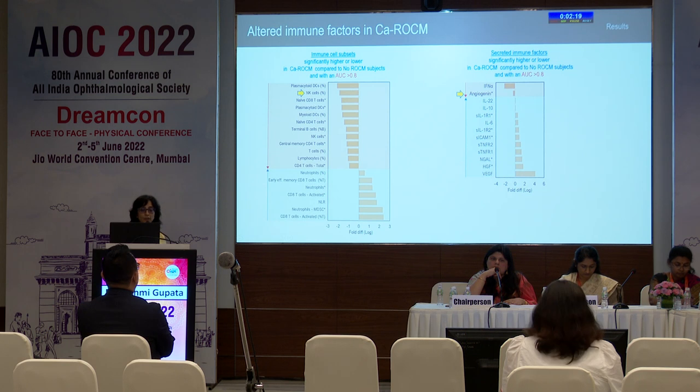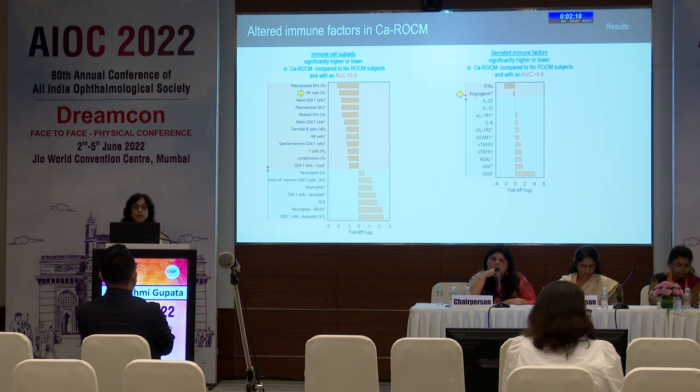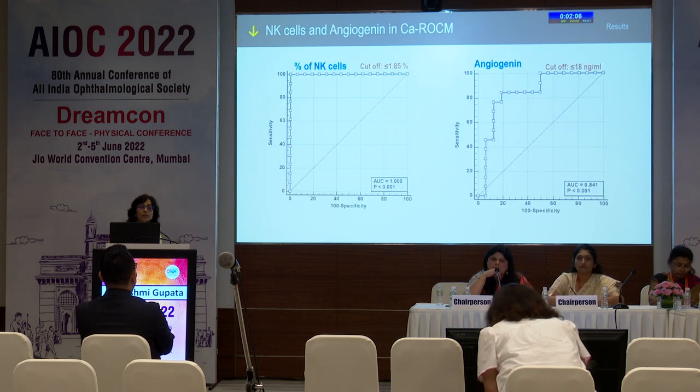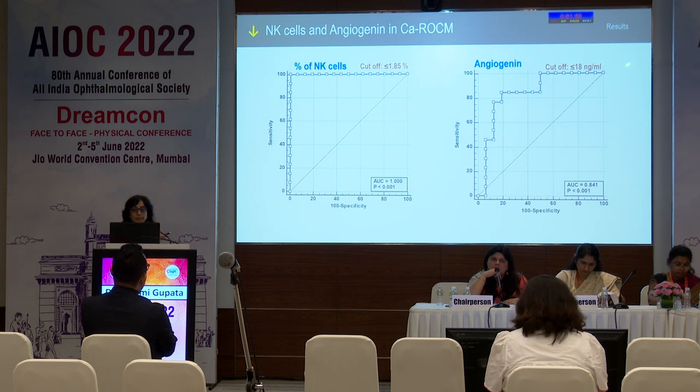When we put this on a graph, this is a log depiction, so therefore, you'll see that the NK cells dropped by almost 100 times. And when we drew the ROC curve of that, we find a cutoff of NK cells less than 1.85% is almost 100% sensitive and specific.